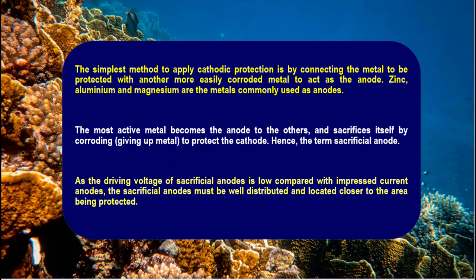The simplest method to apply cathodic protection is by connecting the metal to be protected with another more easily corroded metal to act as the anode. Zinc, aluminium and magnesium are the metals commonly used as anodes. The most active metal becomes the anode to the others and sacrifices itself by corroding, giving up metal to protect the cathode, hence the term sacrificial anode. As the driving voltage of the sacrificial anodes is low compared with impressed current anodes, the sacrificial anodes must be well distributed and located closer to the area being protected.